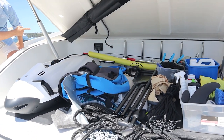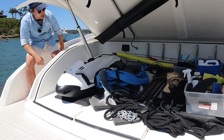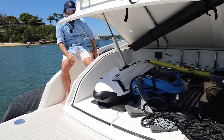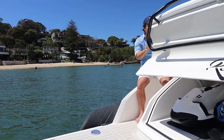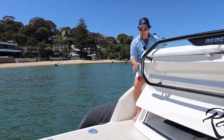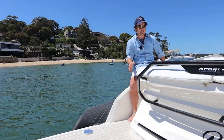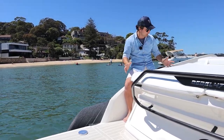Amazing. These look like the poles for the sunshade. Sunshade stores here, and extra bits and pieces. And that's great. So super, super convenient. Keeping all the, are your hands clear as I close that? Keeping all the toys and the fun stuff in one side of the boat, and then the entertainment in the other side, which is logical and sensible.